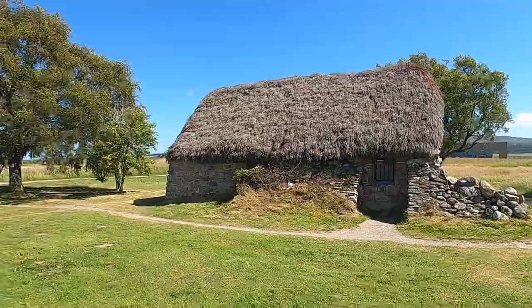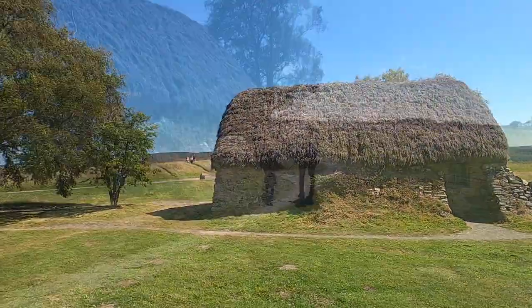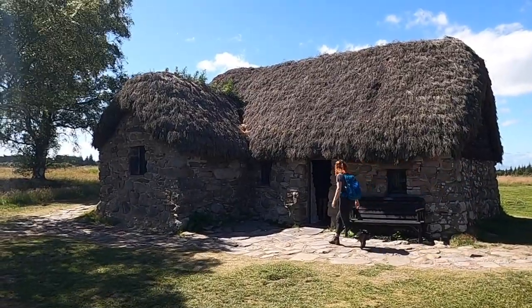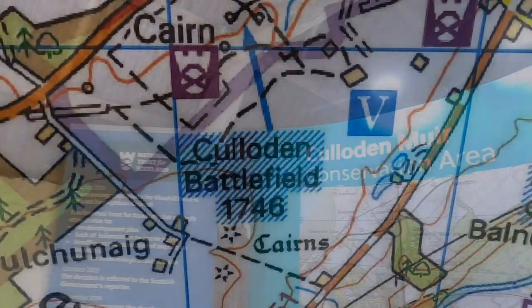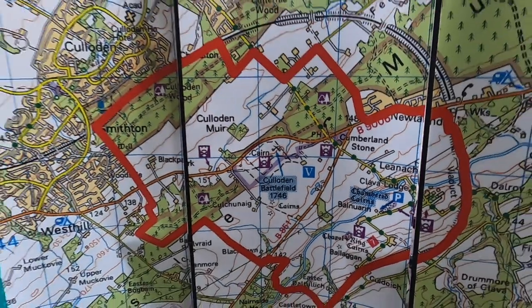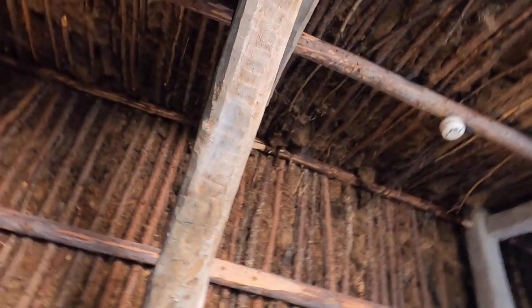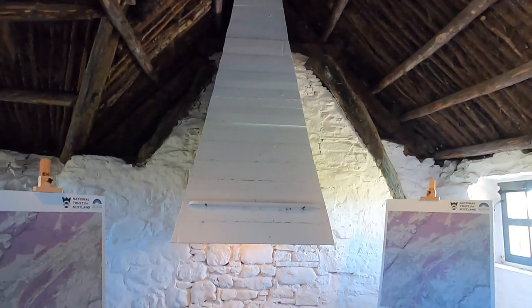The cottage is a traditional dwelling, dating back to the early 1700s, which means that it was present at the time of the battle. Situated between government lines, it's likely that it was used as a field hospital for government men. Since the battle, the cottage has been occupied intermittently. The last occupant was Belle MacDonald, who lived here until her death in 1912. Her family gave tours of the battlefield to Victorian tourists.